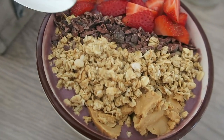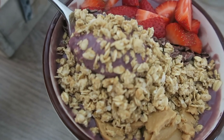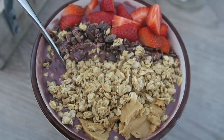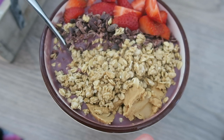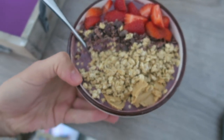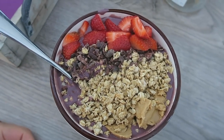So let me show you up close. So this is the finished smoothie bowl. You can see it's already a little runny, but it's thick. So we got acai, and like what I told you for the base, then I got my strawberries, some cacao nibs, some granola, and some peanut butter for extra fats and protein. And then this is what it looks like. It looks really, really good. I'm very excited to have it alongside some coffee.